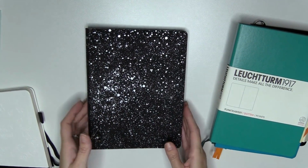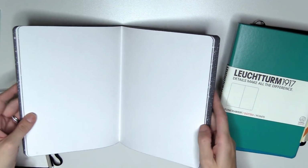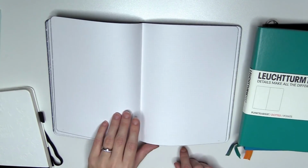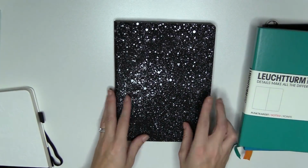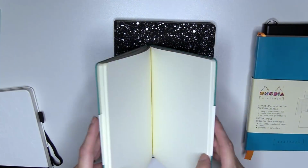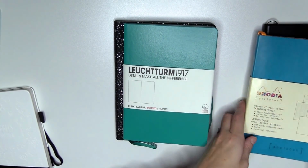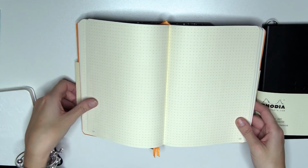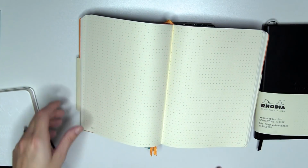Now on the spines here, this spine is a stitch spine and it's supposed to be lay flat. So let's check that out. Yeah, it lays pretty flat, so that's nice. Then the Leuchtturm, that's a stitched book as well, also lay flat. The Goalbook, that's stitched too. Oh, and that's nice, that's a proper lay flat. It's a nice flexible lay flat.